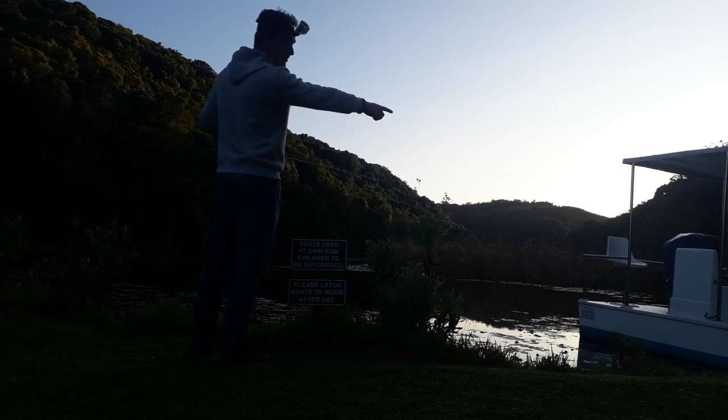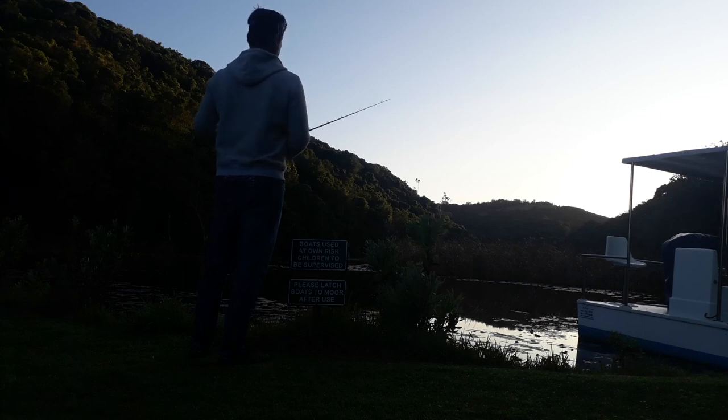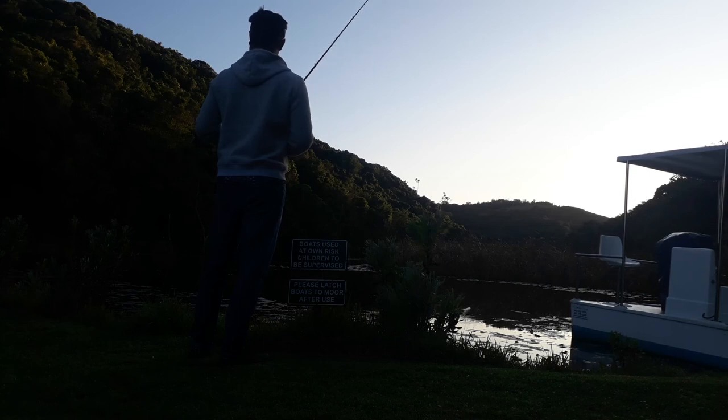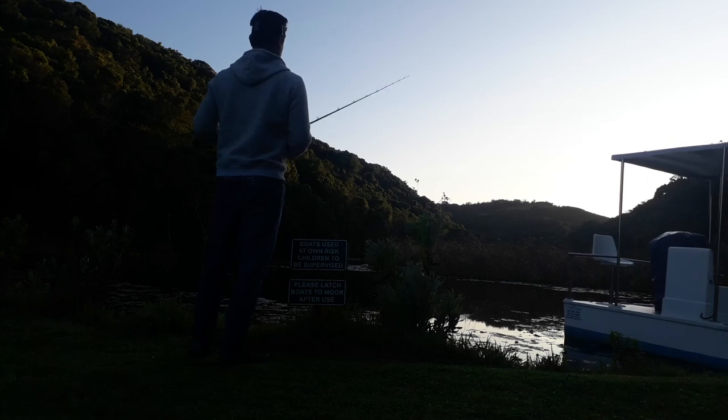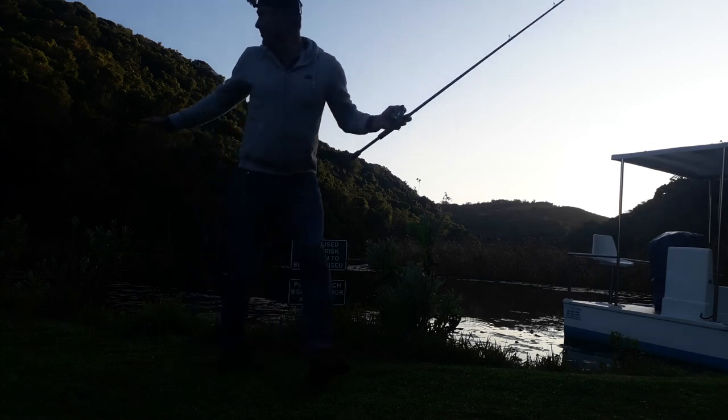Might actually even fish off this pontoon boat, trying to get under those trees there. Just pitch it under those trees. Okay, let's move up to that jetty.